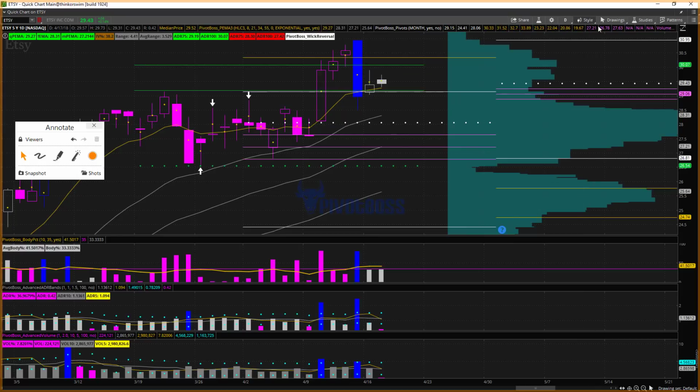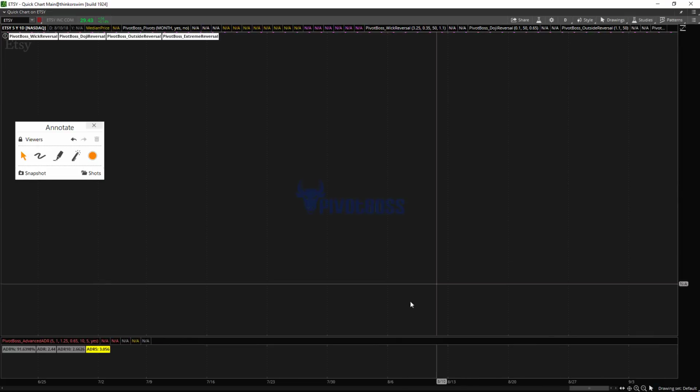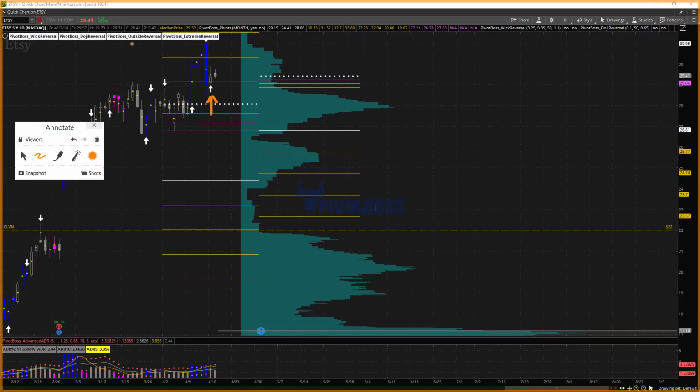So if I bring up signals here, there's a signal right there, and that signal is the extreme reversal signal. It's that one. And this is the one I wrote about in the book, Secrets of a Pivot Boss, Chapter 2. The one that I coded up so long ago, that was my first huge algorithm that just made great money, especially in the energy markets.